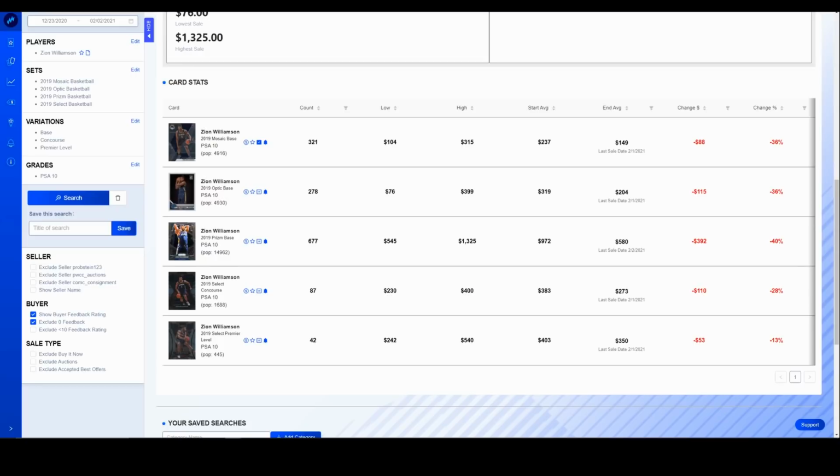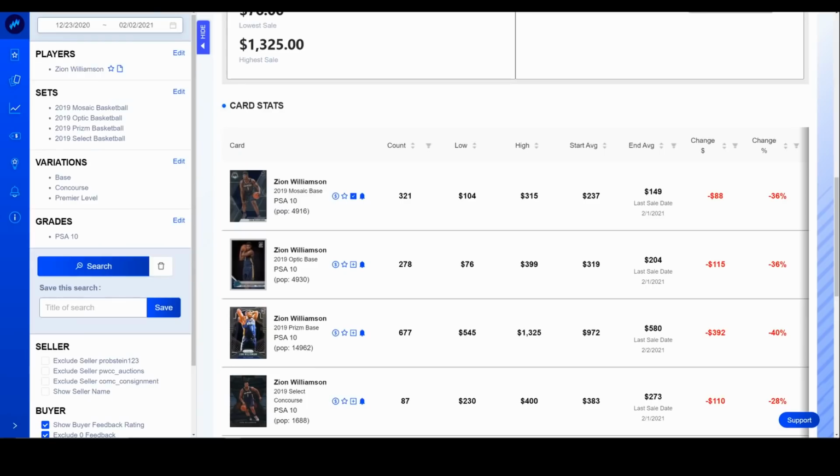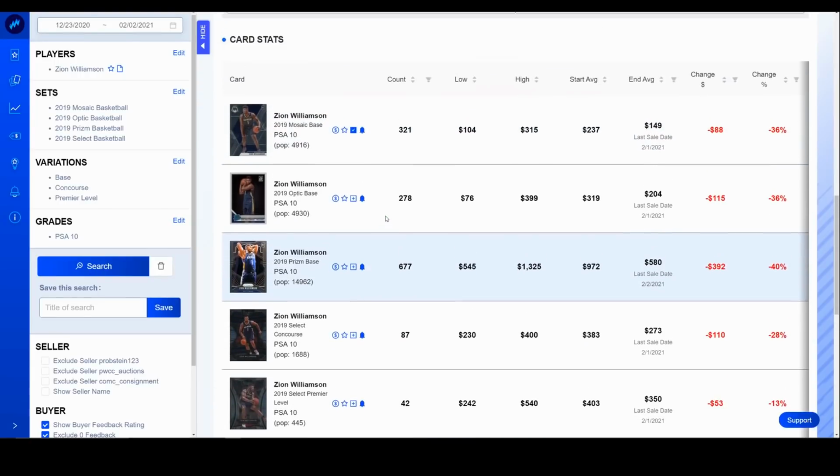So I ran all these charts from December 23rd until February 2nd, so essentially the start of the NBA season until today. We could see this is base cards. I started with base cards. Let me zoom in so the comments don't yell at me.